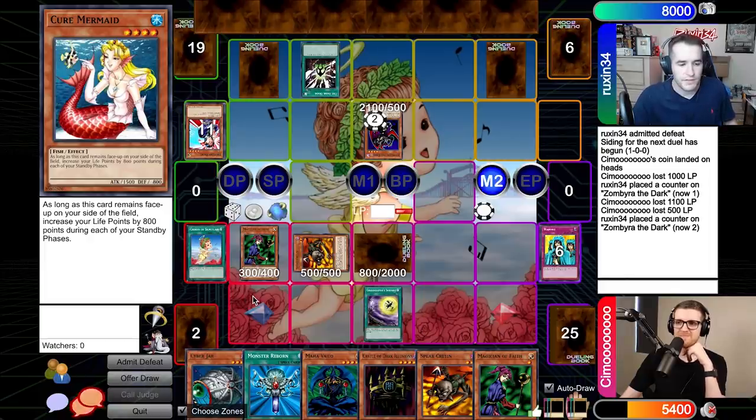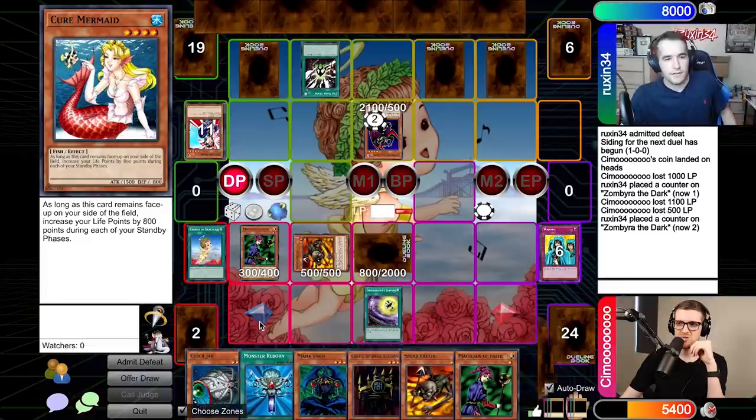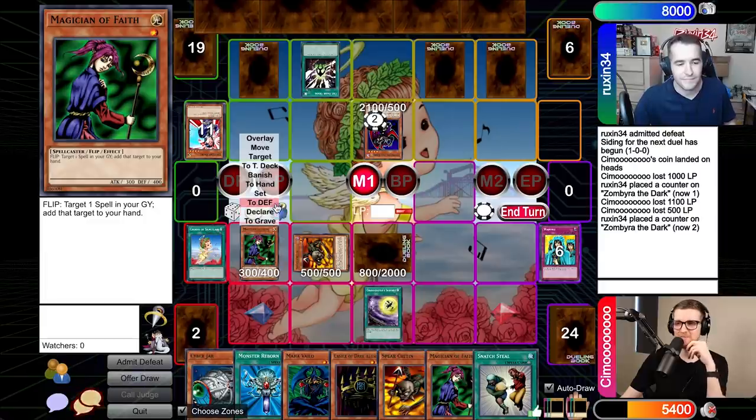Okay, I'm going to go to main 2. Don't really want to take 1400 damage. Yeah, it is a decent amount. In that case, I'm going to set a card. And okay. I'm going to end my turn. Sure. We'll draw. Anything to stand by. Nothing, but I don't like the sound of that laugh. Not going to lie. So we'll put the Magician of Faith in defense.